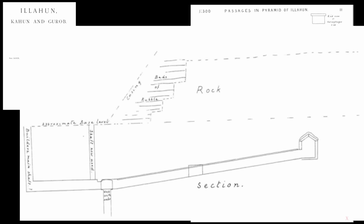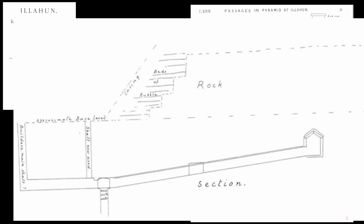Here you can see Petrie's drawings of the tunnels and chambers from his book Illahun, Kahun and Gurob, which was published in 1891. Petrie's shaft, when he excavated it, led him into what proved to be a broad tunnel that's quite wide and tall, and that ascends slightly up in the direction of the pyramid. And at the end of this, he found a couple of chambers.